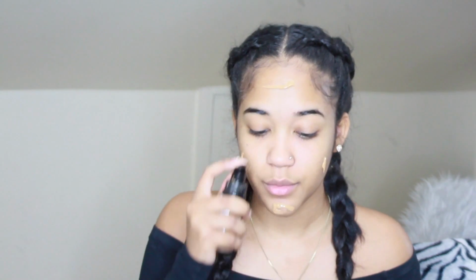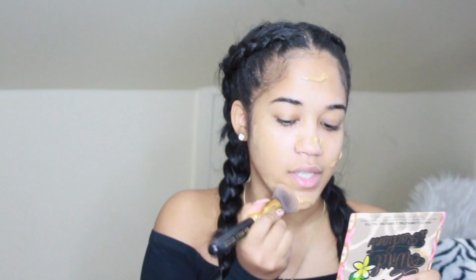To start off with this look, I'm going to use my Milani Conceal and Perfect 2-in-1 Foundation and Concealer in the color 09. I'm just going to use the pump and apply it like this, because I had a beauty blender but for some reason I lost it, because my makeup was just going around everywhere. I'm going to use this brush that I got at a makeup workshop from BS Smalls as a face brush. I'm going to buff this into my face.